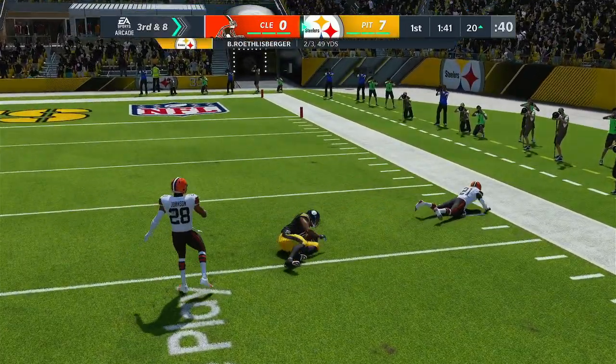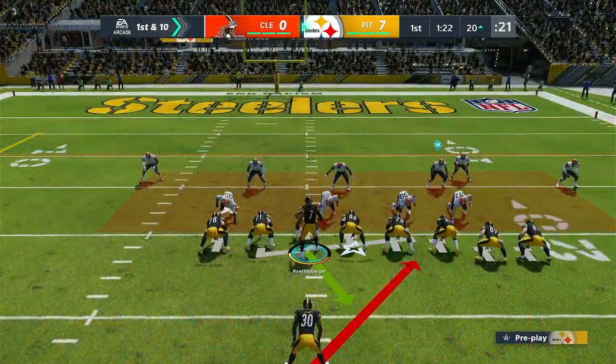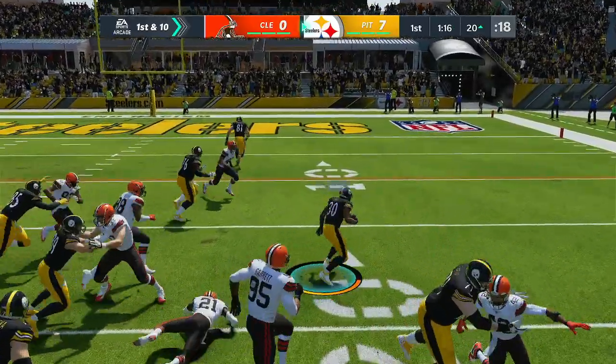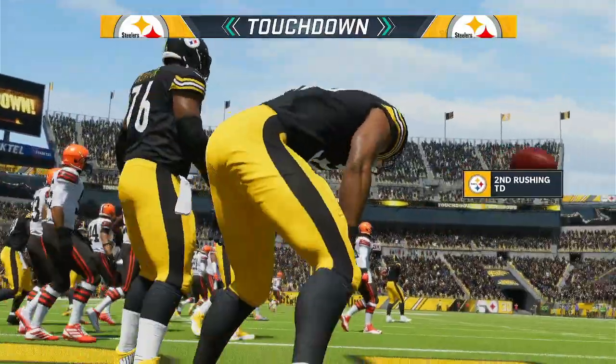He's got a man open. It's Chase Claypool. And he will have the Steelers first down as they're able to get the 3rd down conversion. 2nd catch for him today, and it'll wind up for first down. Roethlisberger will hand to Connor. And he's going to take it in for a Steeler touchdown.